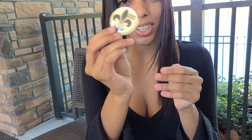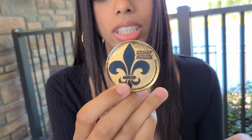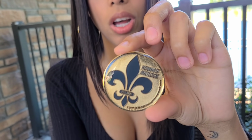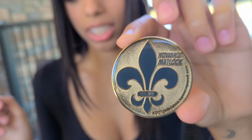So let's go ahead and jump into the tickets that we have today. As you can tell, I have a very pretty arrangement. We're gonna start with the Gold Rush tickets, okay? And today we'll be using this very pretty little coin here from Howard Matlock. So make sure you go ahead and check out his channel. It's Howard Matlock. Look at this beautiful coin. I'm obsessed. I'm really excited to be using this. I'm sure it carries a lot of luck with it, okay?